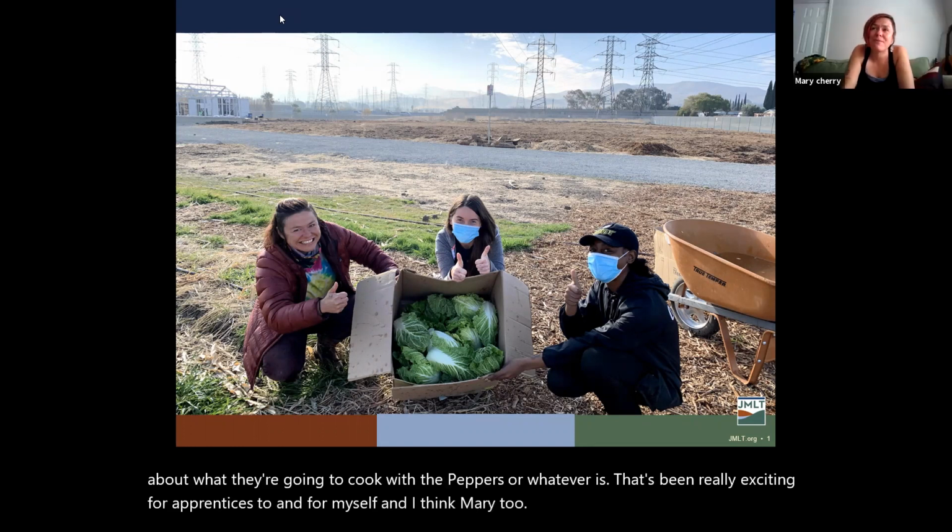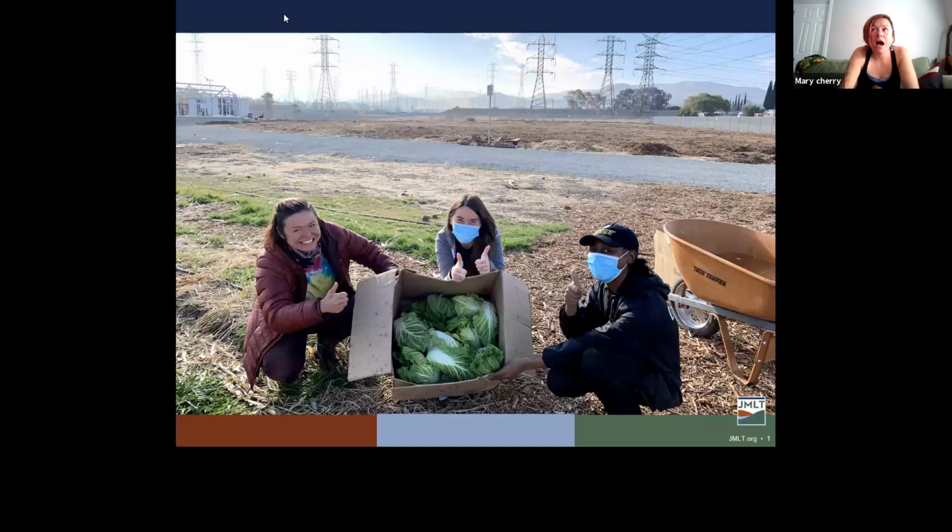Yeah, and then them also being able to take the produce home and come back and tell me about what they cooked with it. That's been super exciting. And then being able to say, we used everything to make this meal, like this and this from the farm went into this meal, and being excited about it. So I'm pretty excited about that, because that was one of my favorite things when I started farming, being able to use the produce that I grow in my meals.